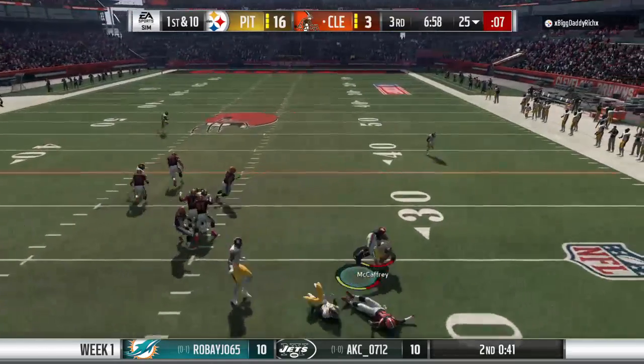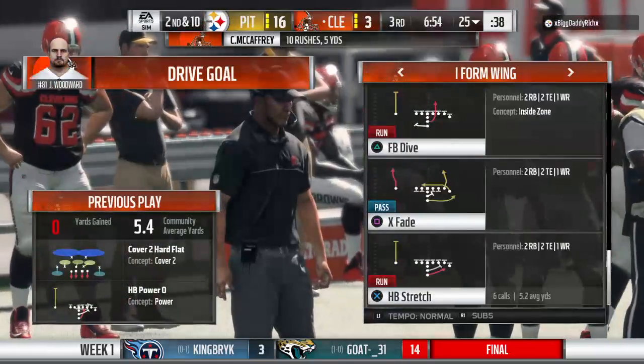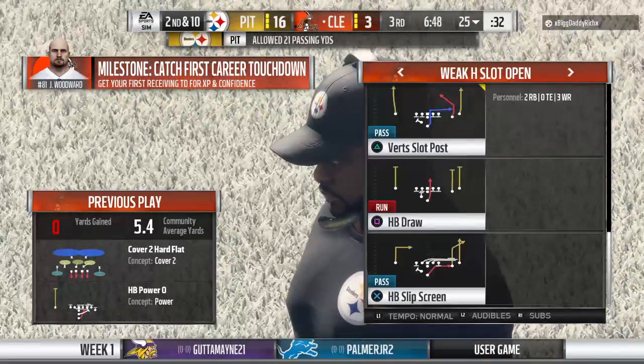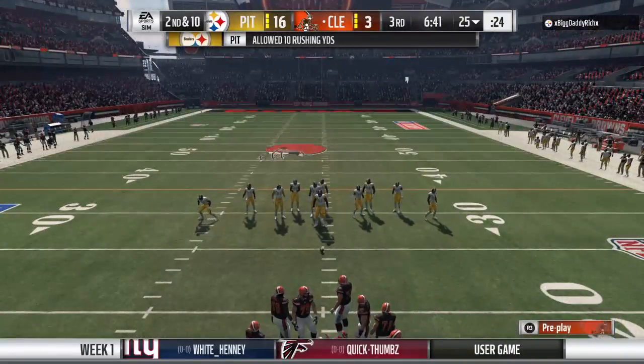Starting the second half with a run by McCaffrey. Looking to find a lane, but he can't. Reined in at the line of scrimmage. Officially no gain on the play, and it's second down. 10 yards still left on second down.